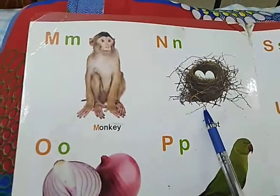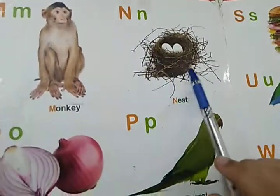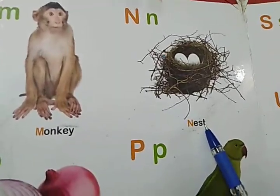This is nest. Capital N, small n. Birds always keep their eggs in a nest. Spelling of nest is N-E-S-T, nest.